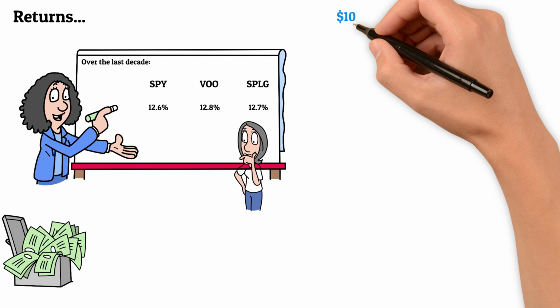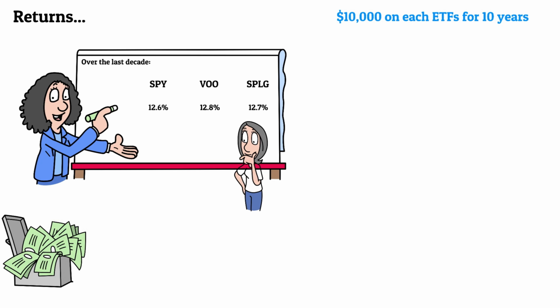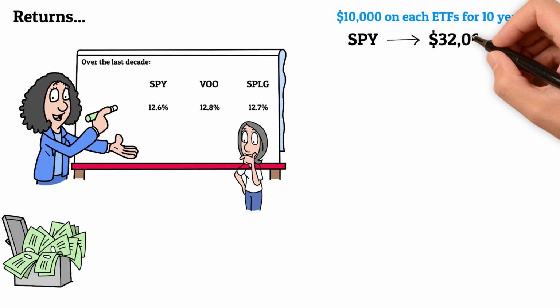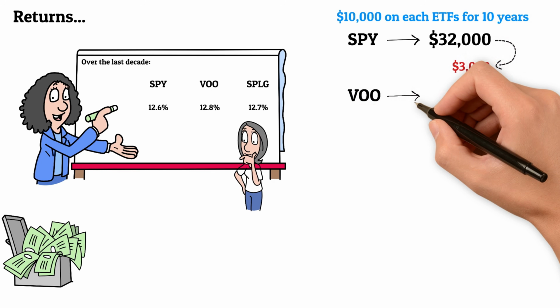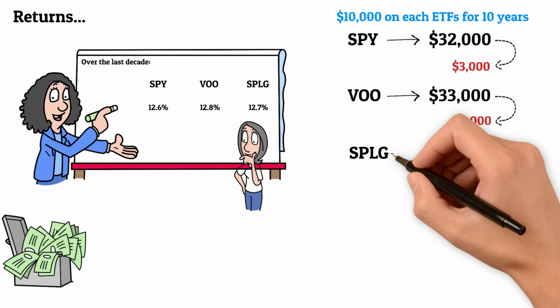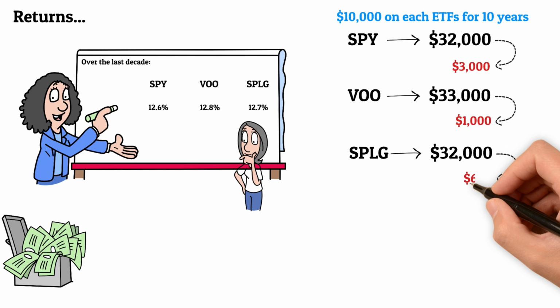Let's say you invested $10,000 in each of the ETFs over a period of 20 years. Here's what that money would look like today. With SPY, you'd have around $32,000 after paying about $3,000 in total fees. With VOO, you'd have roughly $33,000 with only $1,000 in fees. And with SPLG, your money grows to about $32,000 and you've paid just $600 in fees.